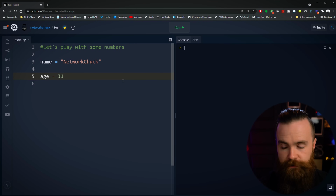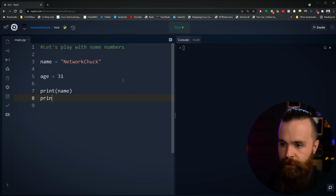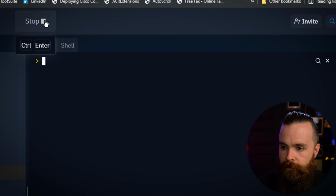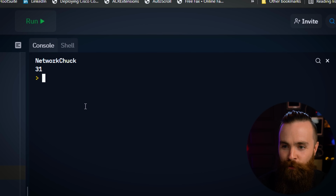Now let's go ahead and print those suckers out. So just below all that code here, we're gonna do print. We'll print our variable name. And just below that, we'll print our variable age. And let's run that code real quick. Run. Awesome. NetworkChuck 31. Okay, cool.